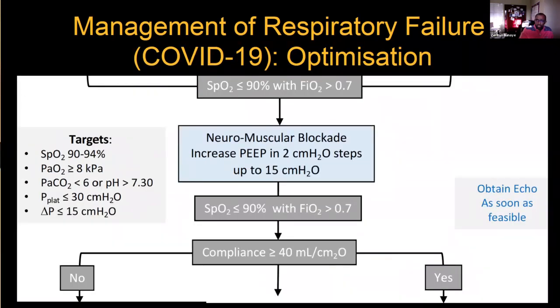After this, we need to optimize the patient. If the patient is starting at 90% and requiring a high FiO2 of like 70%, then we need to decrease the oxygen demand by using neuromuscular blockade and deep sedation. At this point, we start adjusting the PEEP. The way they do it is they increase the PEEP by 2 and measure the effect, slowly going up to about 15. Again, they keep the same goals: driving pressure less than 15 and plateau pressure less than 30. If any of these is violated by increasing the PEEP, it's time to stop. We can't push it anymore.